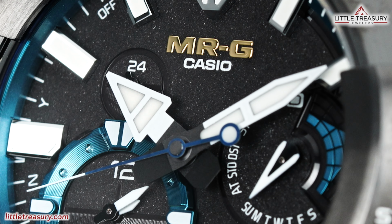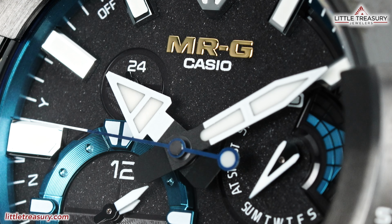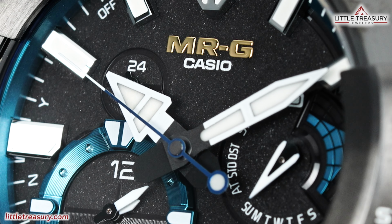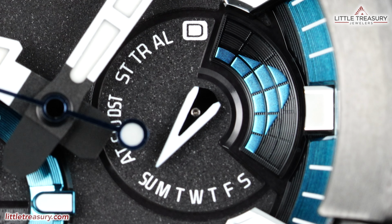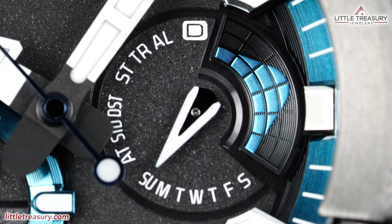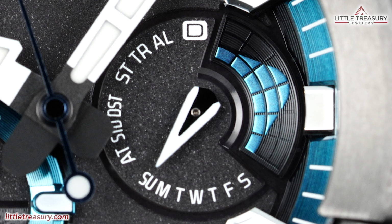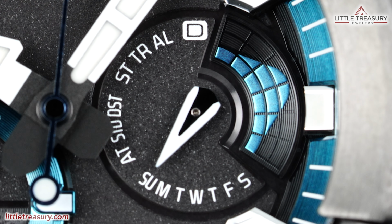The hour hand is an arrow with a white tip and black rear, and the minute hand is a pencil with a white tip and a black rear. The second hand is a simple line in blue with a white tip and a circle at the rear. The mode dial can be found at the middle right portion, which features, among other things, the day of the week, dive mode, and the tide meter, which is in blue and can be synchronized with the exact area that you're diving in to give you the proper tide reading.